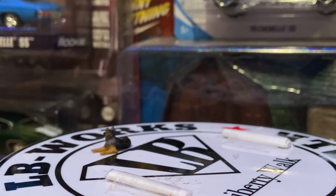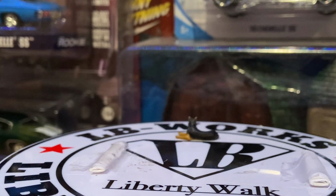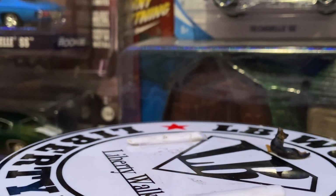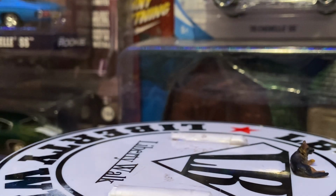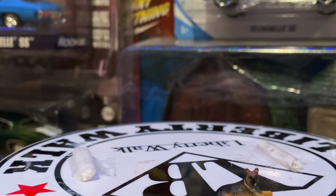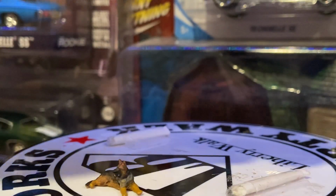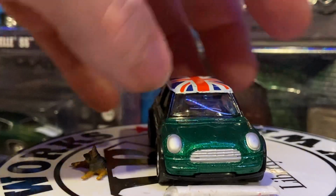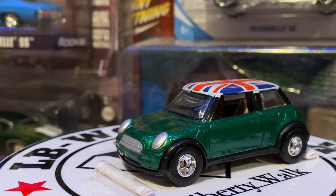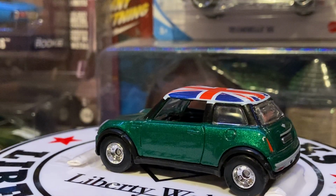Okay, now back to the Hot Wheels. This one was gifted to me by David from Twice Diecast when he went on a diecast convention, and while he was there, he thought of me, and I appreciate that. And he nailed it on the head as well. The one Mini Cooper that I love the most is the green Mini Cooper with the Union Jack flag on it. That is the most iconic Mini Cooper. And this is the BMW version.